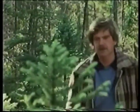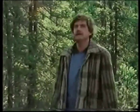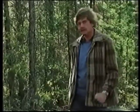Of course, there's a much easier way of getting around along these little low ridges where there's not so much boulder clay, the ground's well drained, and the trees are a lot wider spaced. And it's along these ridges that the animals used to travel, and the Indians followed the animals, laid their trap lines, and they would camp in clearings.